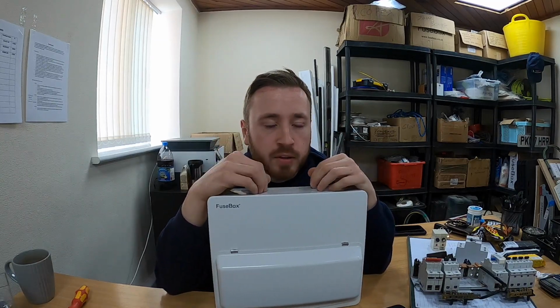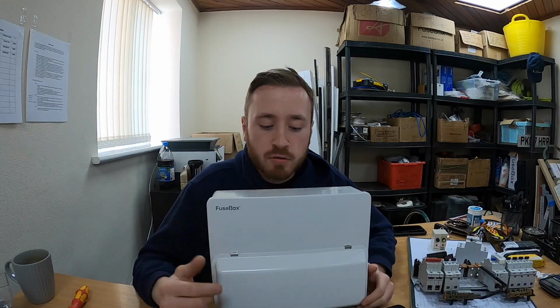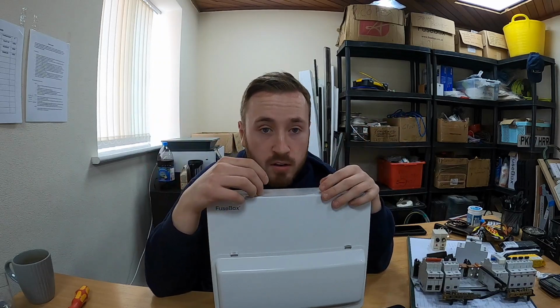So what actually happened is about 5 or 6 years ago now that the regs changed. It used to be the fact that DIYers particularly, and people that weren't actually qualified to do fuse board changes, were doing their own fuse board changes. And what they were doing, the main switches, they weren't tightening up the terminals enough, and they actually caused fires. So what happened is, because the old board was made of plastic, the fire started, melted straight through the fuse board, and set fire to the rest of the house.